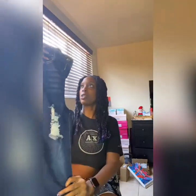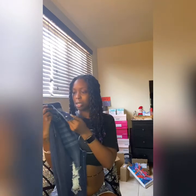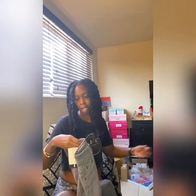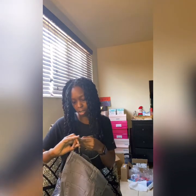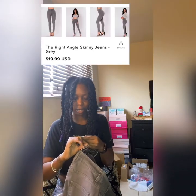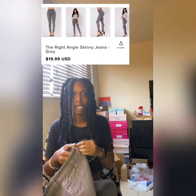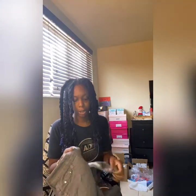I like how they fall or whatever. They got a pretty decent length, and see, because I'm 5'11". All right, the next pair that I got are also a 9/10, and they're these gray jeans. These are called the Right Angle Skinny Jean, and they're a size 9/10, and they're gray. And we're gonna try these bad boys on too.